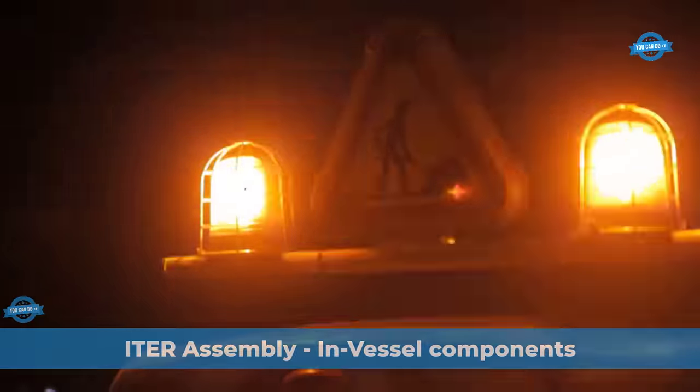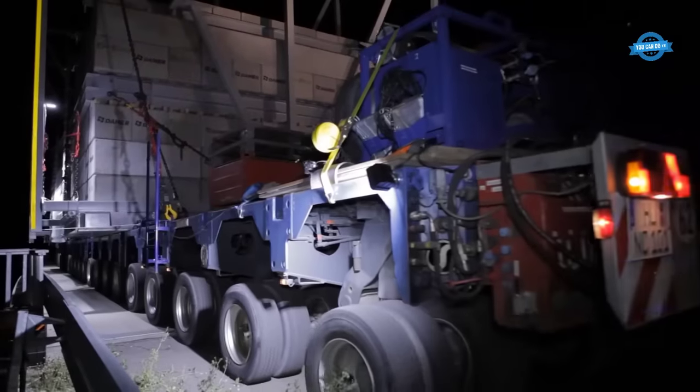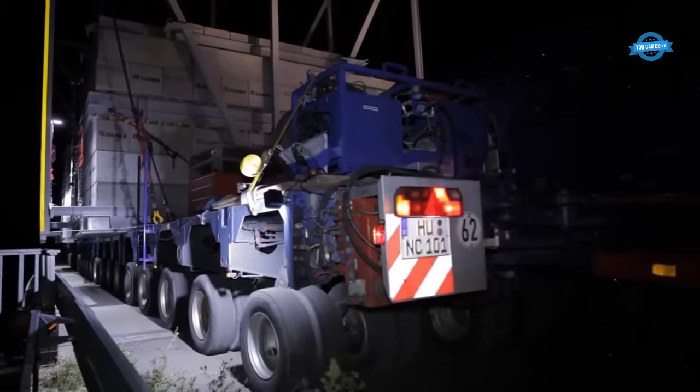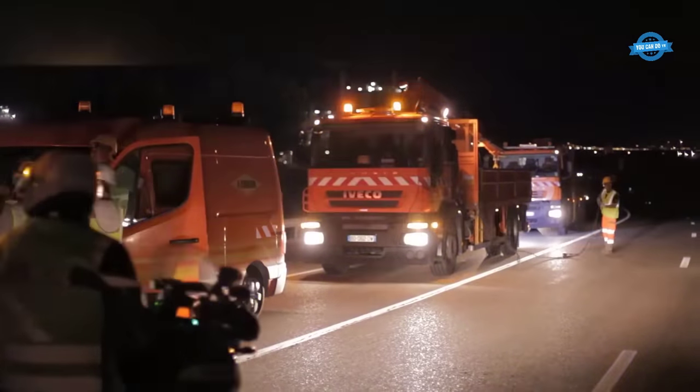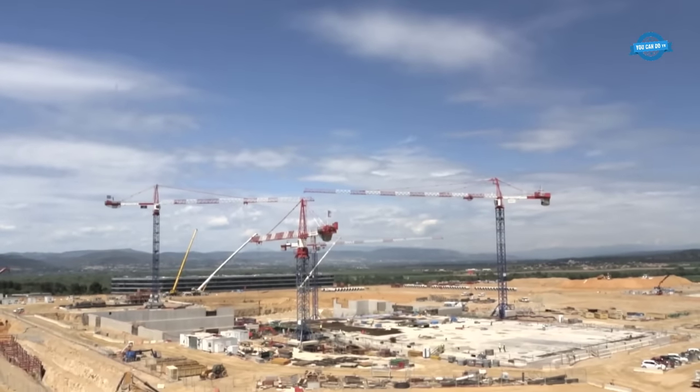The arrival of the first components on the ITER site in summer 2014 will be the starter pistol for rolling out the assembly master plan. A very detailed script that will help to orchestrate one of the most complex stage shows ever performed.